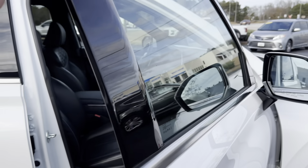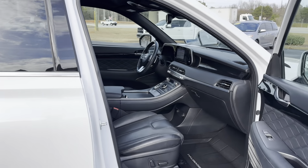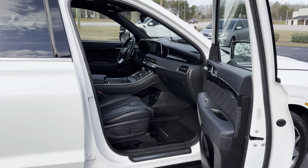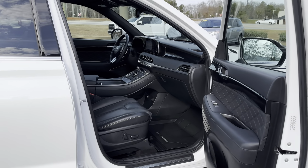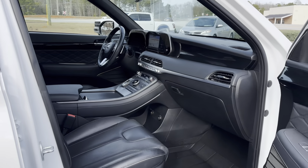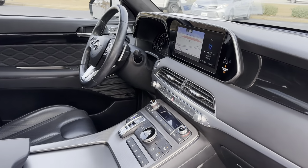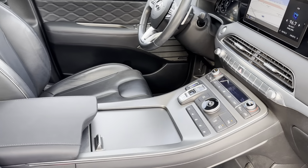So keyless entry on this, you don't have to have a key in your hand or unlock anything. As long as it's on your person, you can easily just grab that door handle and it'll unlock. Beautiful black interior on this thing. It does have your quilted stitching on the seats, on the door cards.